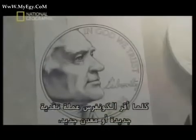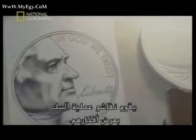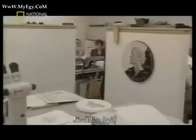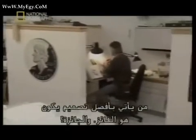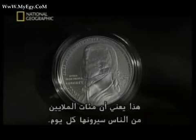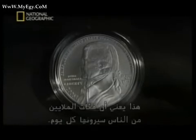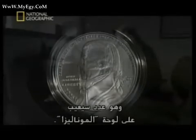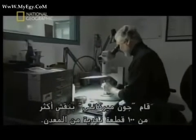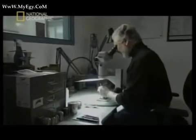Whenever Congress authorizes a new coin or metal, the mint sculptor engravers sketch out their ideas. It's a contest. Whoever comes up with the best design wins. The prize? Having their artwork displayed on a U.S. coin means it's seen by hundreds of millions of people every day, a number that puts the Mona Lisa to shame. John Mercanti has engraved more than 100 coins and medals. It's a very privileged position to be in. It really is, especially as an artist.